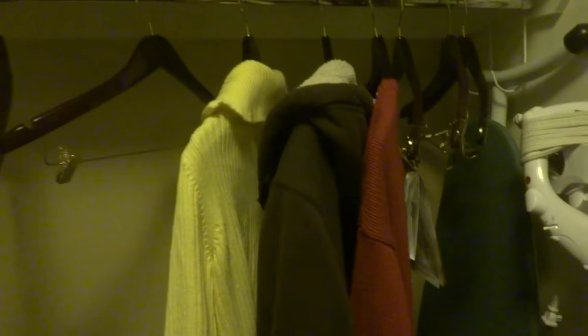And I forgot to show the closet. This right here is your closet. Here's your ironing board, sweaters, and all of our grips. I'm gonna close that.